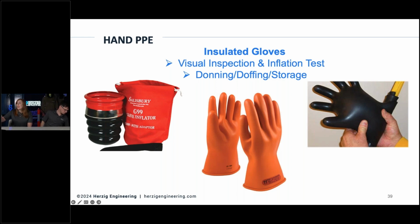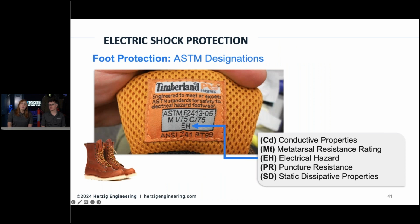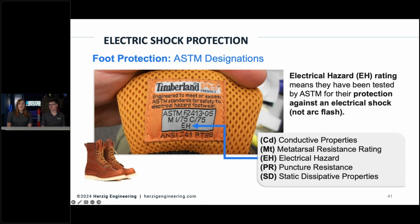So with electrical protection, there's also footwear, which are not primary electrical protective measures, but are very good to use. If there is a possibility of step potential, or touch potential, I should say, then you should wear EH rated footwear. An example would be leather upper boots with the EH rating on the tongue of the boot like we see here. Do know that EH rating does not necessarily mean that they're going to be arc rated or non-flammable. So stick with the leather uppers unless you see that it's actually arc rated material.